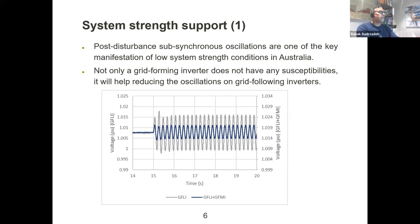Now, looking at some of the positives, the system strength support. One of the key problems that we've seen in Australia for the past 3 or 4 years is the manifestation of low-frequency subsynchronous oscillations that typically happen after a fault or after a disturbance, basically. Something that has been presented many times by different people. I'm sure most of the audience are very familiar.